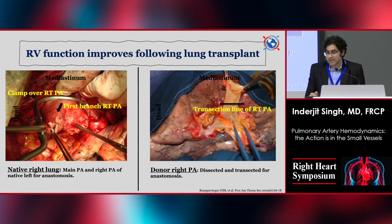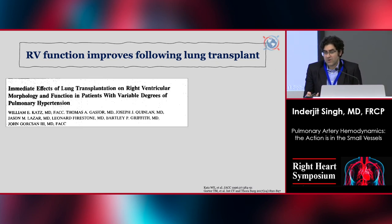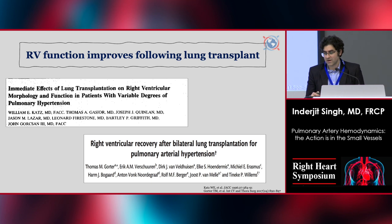So we had a pretty extensive talk earlier about lung transplantation in pulmonary arterial hypertension. When you perform a lung transplant, the native right lung, the main PA and the right PA is anastomosed to the donor lung, and once you replace the small vessel disease, you get not only an immediate improvement in right ventricular function by TEE parameters, but you actually get a sustained improvement in RV ejection fraction and various other cardiac MRI parameters up to 3 years down the line.